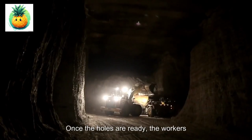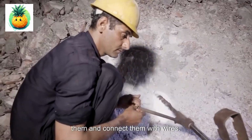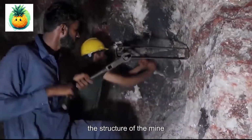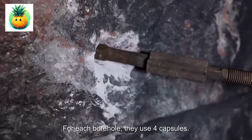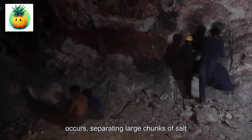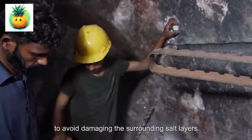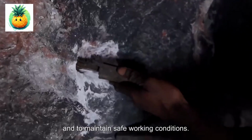Once the holes are ready, the workers carefully insert gunpowder capsules into them and connect them with wires. This must be done with extreme precision to ensure that the blast does not compromise the structure of the mine or create safety hazards. For each borehole, they use 4 capsules. Once all the charges are set, the blast occurs, separating large chunks of salt from the wall. This process requires great accuracy and skill to avoid damaging the surrounding salt layers and to maintain safe working conditions.